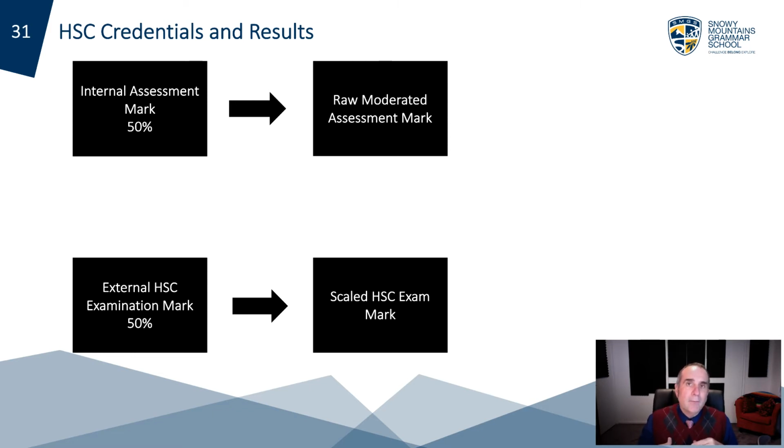Conversely, if I am a really nice person, which I am, but I'm not going to give everyone 100%, but say I did, no one's going to get 100% in the HSC, certainly not the whole class. So it will be moderated down, because your true reflection of your true abilities in the HSC examination is not going to be 100%. So those marks will be moderated down.